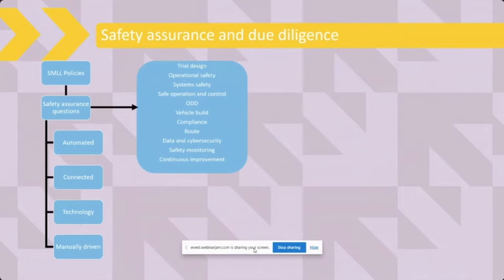The safety assurance questions are on a variety of topics: trial design, operational and system safety, safe operation and control, so the safety driver, remote operation, the operational design domain, as well as things like the route, compliance, safety monitoring and continuous improvement. So it's asking the high level questions to provide that assurance to SMLL that the trial and testing is safe.